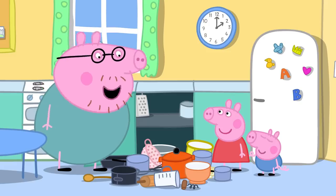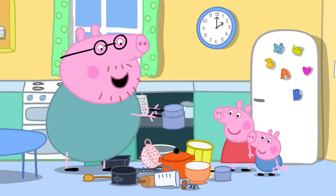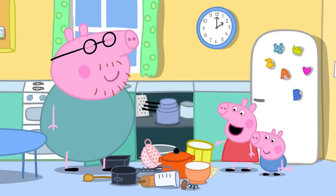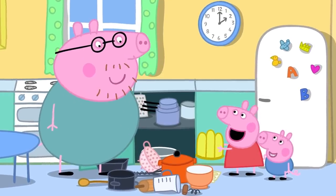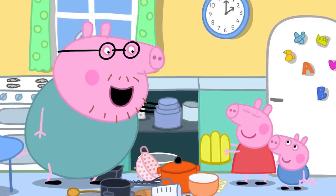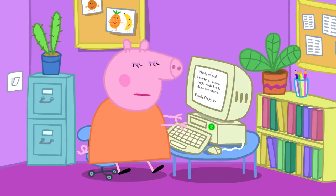Could you pass me a pan, please? Here's a pan, Daddy. Thank you, Peppa. Thank you, George. What is this funny thing? That is a special bowl for making jelly. Ooh, I like jelly. Can we make some jelly? Good idea, Peppa. Maybe it can be a surprise for Mummy Pig.